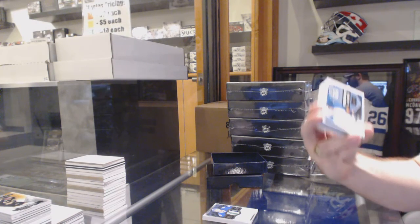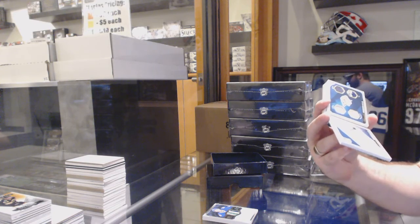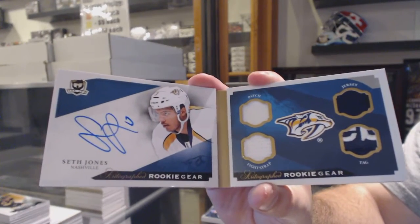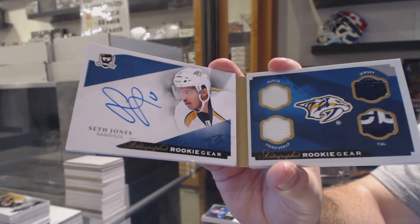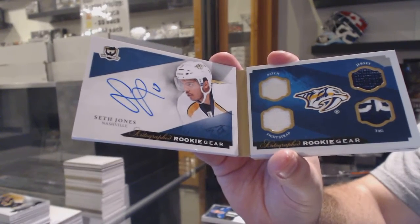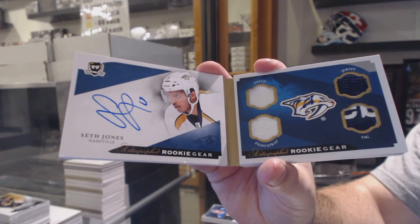We've got number 4 of 25. Rookie gear booklet for the Nashville Predators, Seth Jones. Rookie gear booklet for the Predators, Seth Jones.